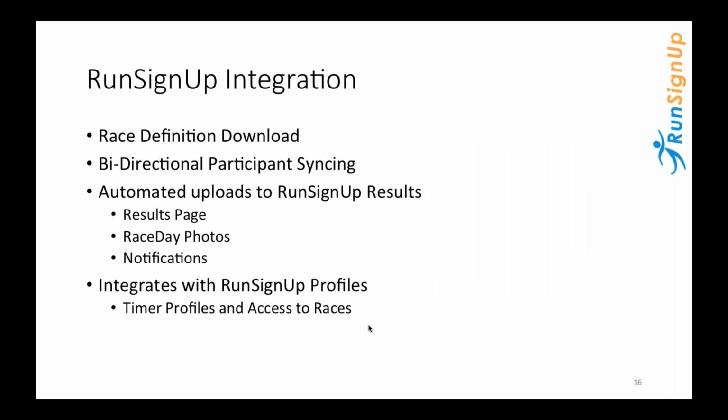We'll do RunSign Up Integration, which probably won't surprise you. So one of the pieces would be the race definition download. Well, I already know in RunSign Up that there's a 5K and a 10K. Why not download that? I already know what the start time is from RunSign Up. I know the name of the race. I know a bunch of the information.